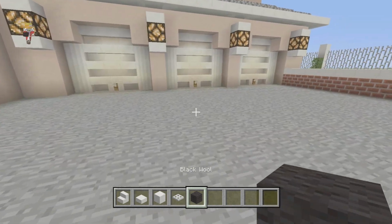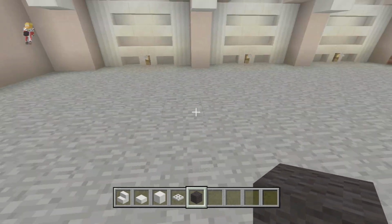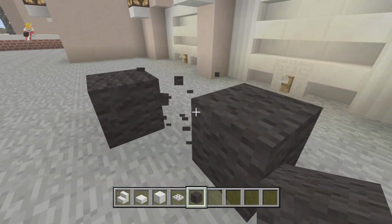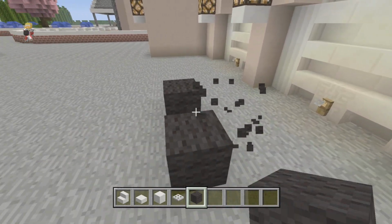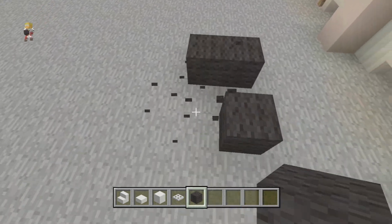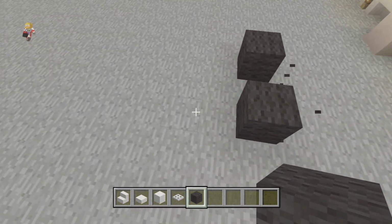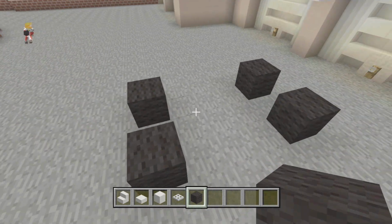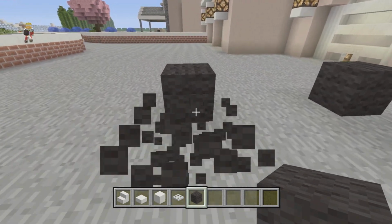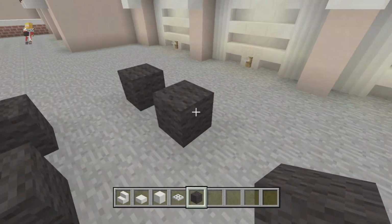Okay, race car. I'm thinking like a Formula 1 style car. And let's do it in front of this garage right here. Let's move it forward by one more block. Like there. So that's where the back wheels are. And then we'll have the front wheels like that. I want it really sporty. I think I'm going to move it back a little bit. Make it look a little bit more sporty.